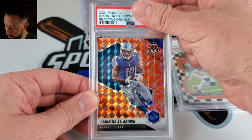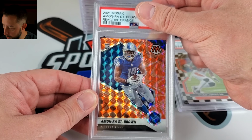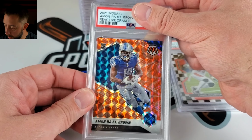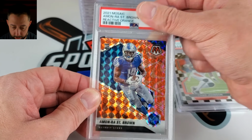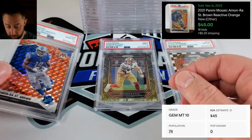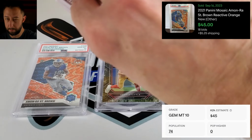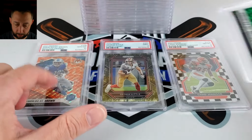All right, the orange reactive rookie card mosaic. There's 3 mosaics here of Amon-Ra St. Brown. I have a 9 or 10 on this. It hits a 10. It's good to see. Mosaic's relatively difficult to grade, I heard. I don't know if I'll keep that or sell it. Building Amon-Ra St. Brown.